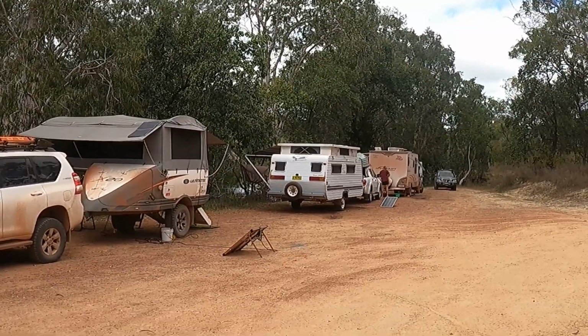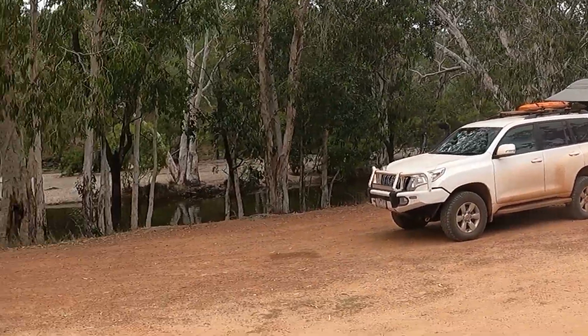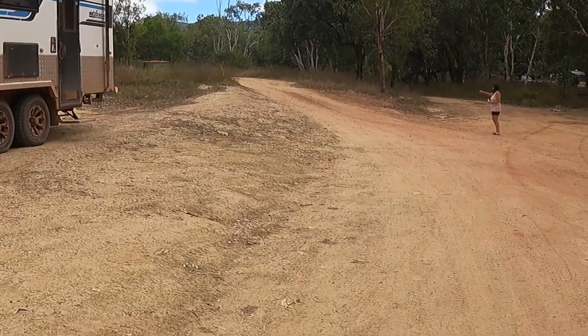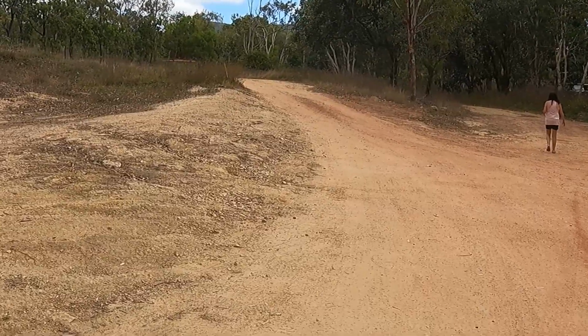Well, we've pulled into the Bend, about 3 k's north of Coen. It's right on a little river here that's croc free. You can go swimming. Beautiful little spot. We were lucky enough that a couple had pulled out, and we were able to get a spot in here.